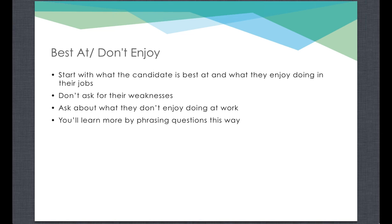And I know that sometimes getting into this can get you into some legal issues if you ask whether or not they want a family or anything like that, but it's just not necessarily the most important.